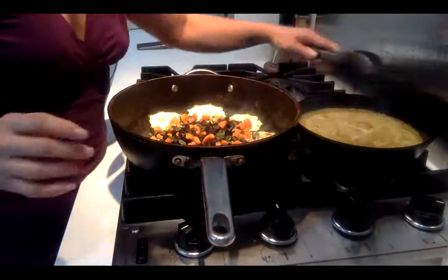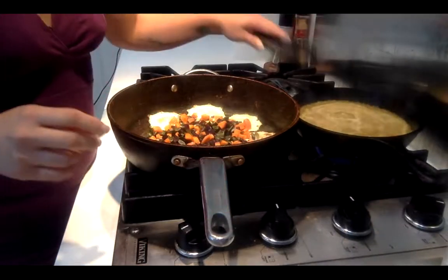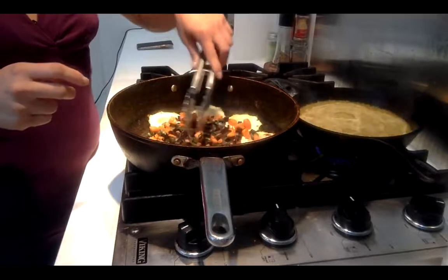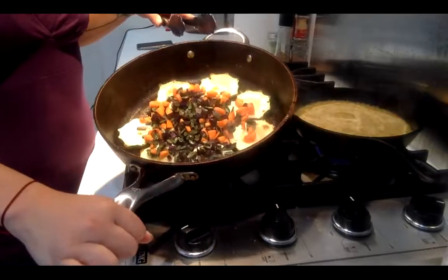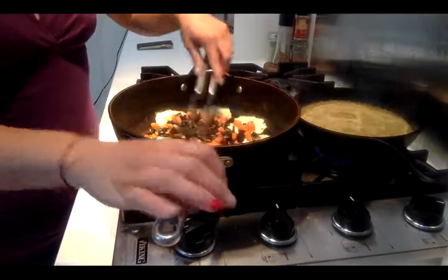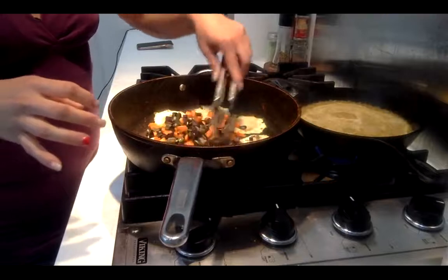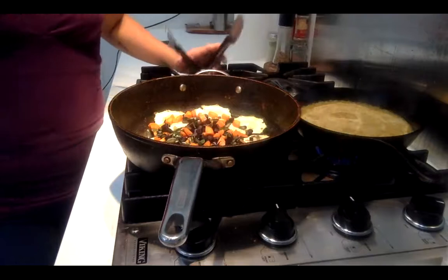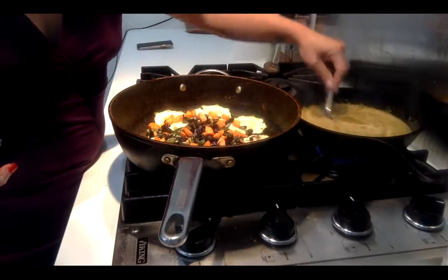And for the sauce, you do want to use a nice pan because we're going to serve the zucchini, and after we saute the beautiful beans and the carrots in, and then you can see the sauce is boiling, which is great. So let me see how thick it is. It's good.